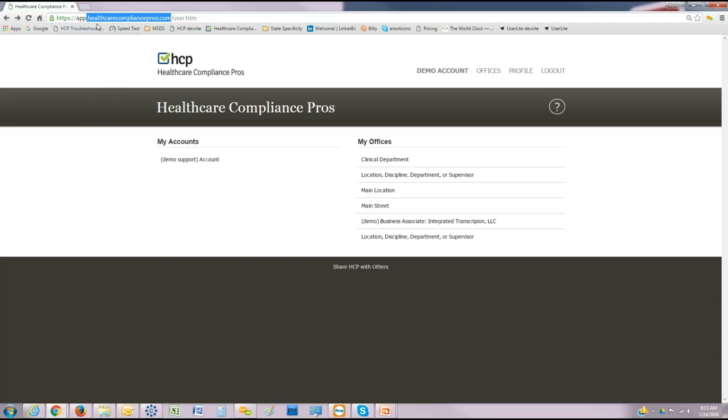So again, to log in, healthcarecompliancepros.com, you will select Client Login, and you'll enter your email address and the default password. Once you log in, you can go to your profile here and change your password if needed. But it's very easy to log in. Again, your employees can access their training from any computer with an internet connection. There is no need to download anything ever.